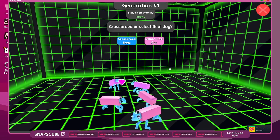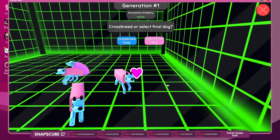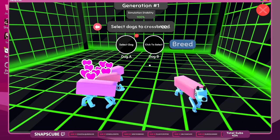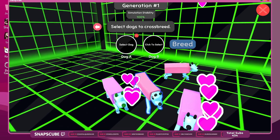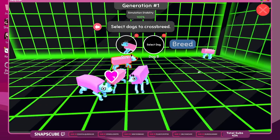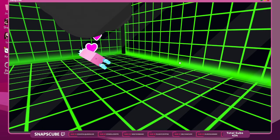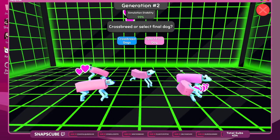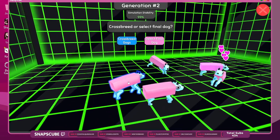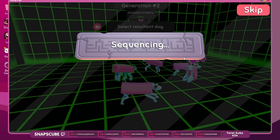Whoa! Crossbreed or select final dogs. Whoa! Okay, this is more involved than I thought. What the hell? Oh, they're so cool. They're so funky. Wait. Oh, this is awesome. Okay, wait. Select dog A. I want one with the square eyes. This music goes hard. Select you, with the really cute looking face. What have you got going on? Okay. Simulation stability, crossbreed to select final dogs. Okay, I like this one. We're getting this one. Final dog selected. Sequencing. This is so cool.